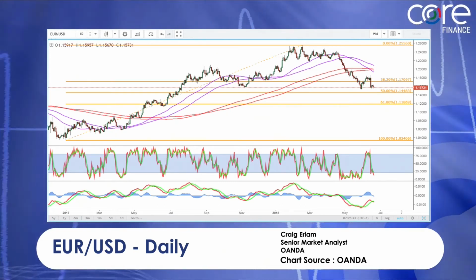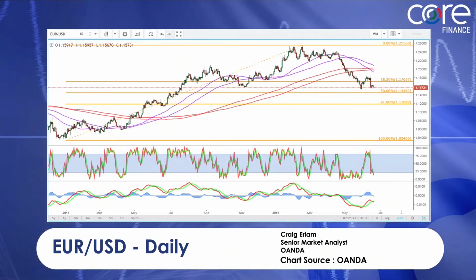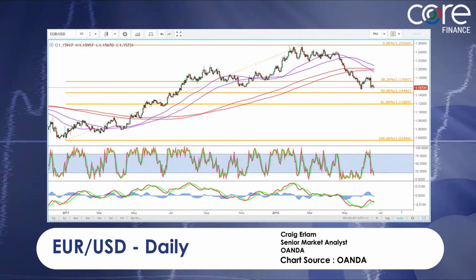A divergence is when price action is saying one thing, which in this case is we're making lower lows, and the momentum indicators, which are the MACD and the stochastic on the bottom, are saying something else. They're making higher lows. So you're starting to wonder how much lower is this going to go before we start to maybe find a bit of a floor.